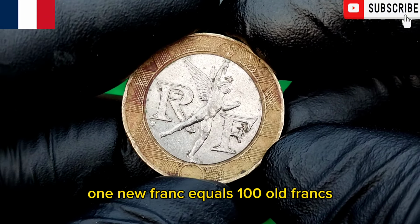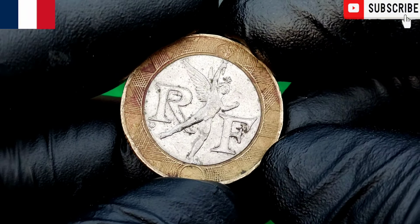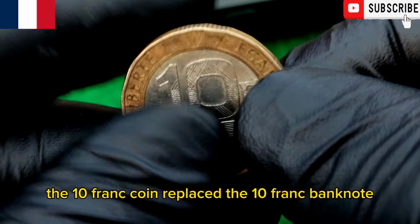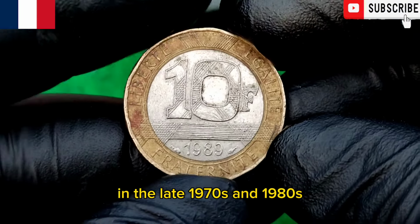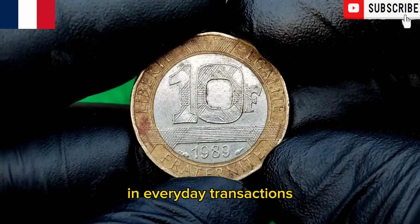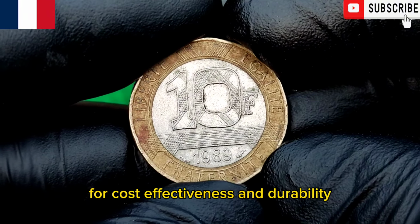1 new franc equals 100 old francs. Introduction of the 10-franc coin. The 10-franc coin replaced the 10-franc banknote in the late 1970s and 1980s as France moved toward using more coins in everyday transactions for cost-effectiveness and durability.